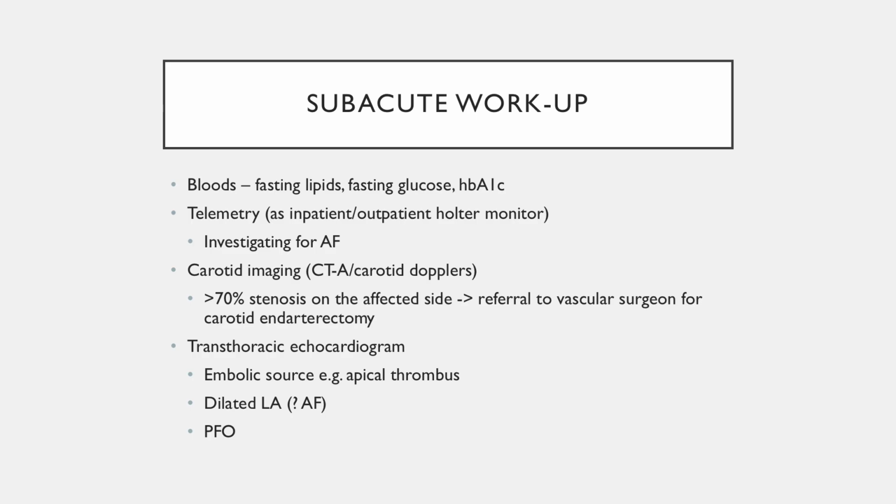And all patients should have telemetry, either as an inpatient, usually 48 hours of telemetry in the stroke unit, or an outpatient Holter monitor, and that's looking for atrial fibrillation. Patients also really need to have carotid imaging. Sometimes the carotid is already well visualized on the CT angiogram, but otherwise they can have carotid Dopplers. If a patient has greater than 70% carotid artery stenosis on the appropriate side, the side that corresponds to their stroke and their symptoms, they should be referred to vascular surgeons as soon as possible for consideration of a carotid endarterectomy.